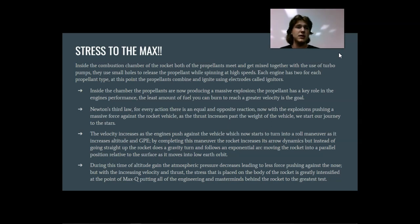And as the thrust of each engine is higher than the weight of the rocket, it starts to push up and the rocket gains kinetic energy as well as gaining altitude. Even though we're gaining altitude and gaining GPE, or gravitational potential energy, the velocity is made because it starts at sea level. The kinetic energy comes from the explosions from the rocket. So with that, the velocity increases as the engines push against the rocket.